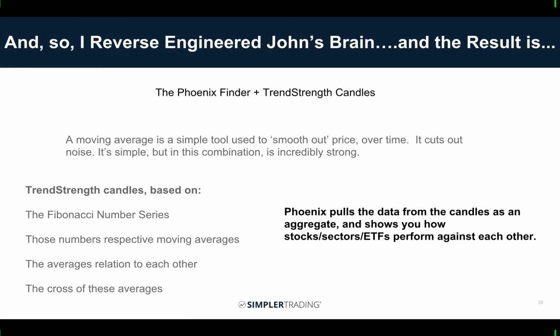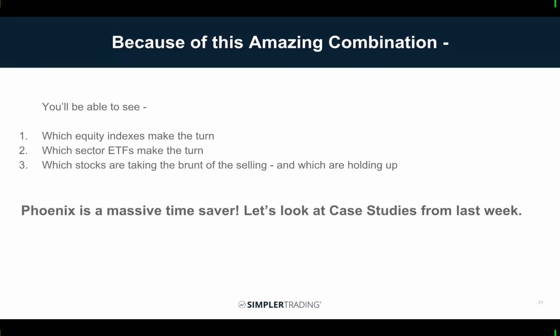So the moral of the story and how I came up with this tool was that I reverse engineered John's brain. I took the piece of Henry that loves the trend, the piece of John that loves the stacked moving average, and the piece of Carolyn that likes the moving average cross, and I put it all together because I wanted to see it on one chart. I told Eric, this is what I need. I need all of these great minds in one place at one time. I don't want to sit here looking at charts for hours on end. I want to do what every single one of them does and put it in one place at one time. And that's how we came up with the Phoenix Finder.